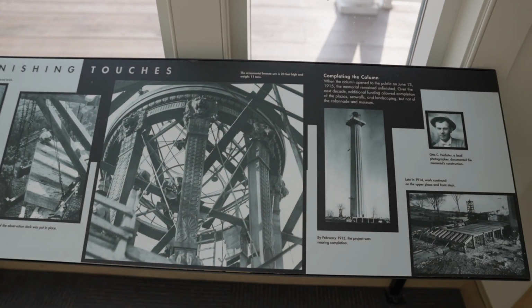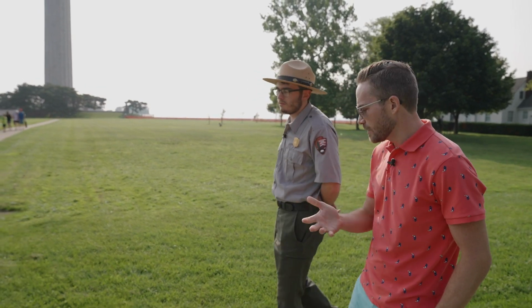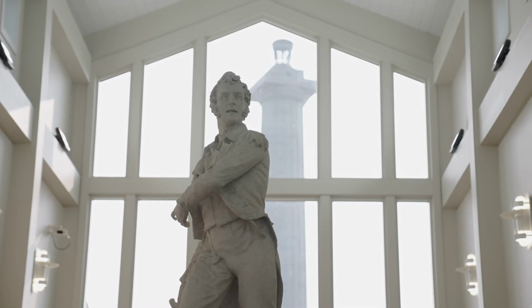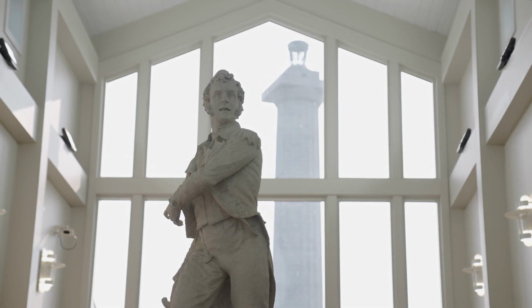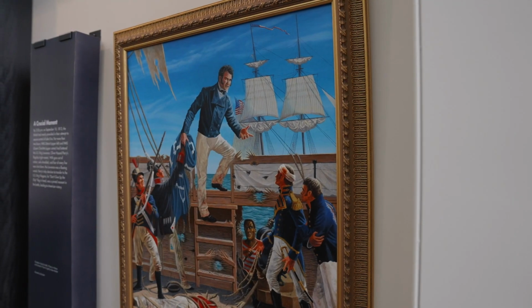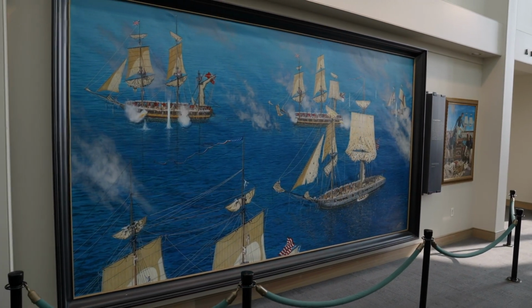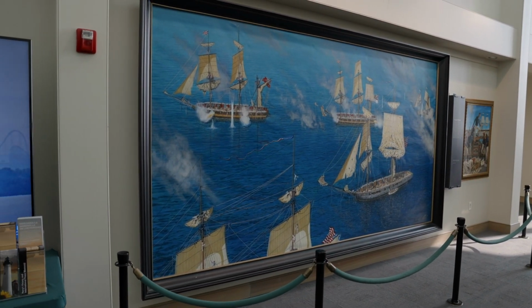And this is named after Commodore Oliver Hazard Perry. Yes, which also is Perrysburg, Ohio. Yep, so Commodore Oliver Hazard Perry was a naval commander from the War of 1812. In 1813, he was designated command of the Lake Erie Squadron for the U.S. Navy here on the lakes and stationed here at Put-in-Bay.